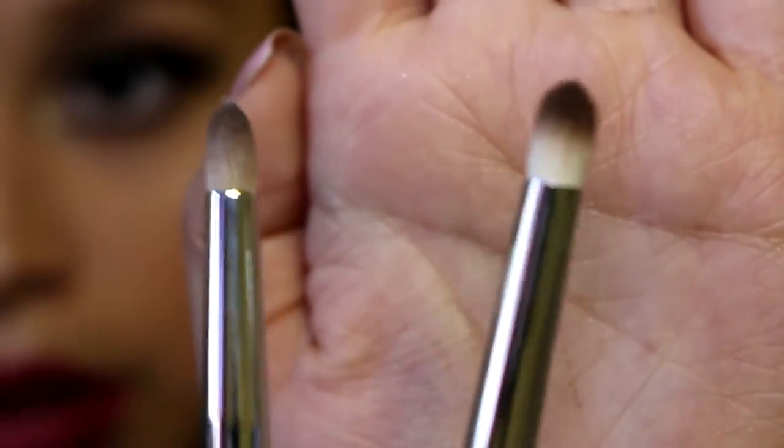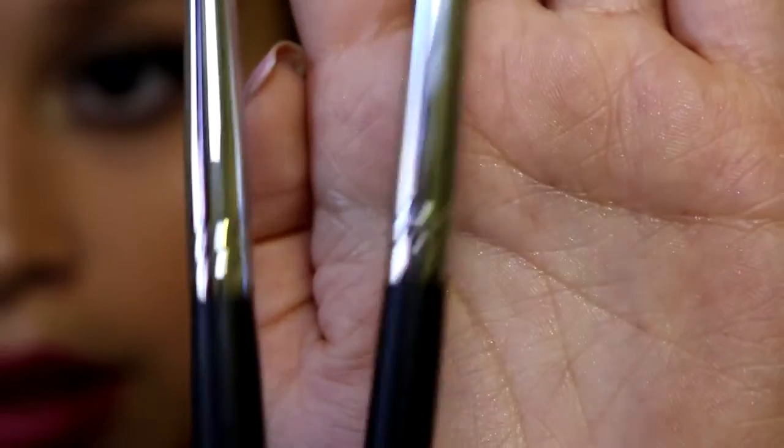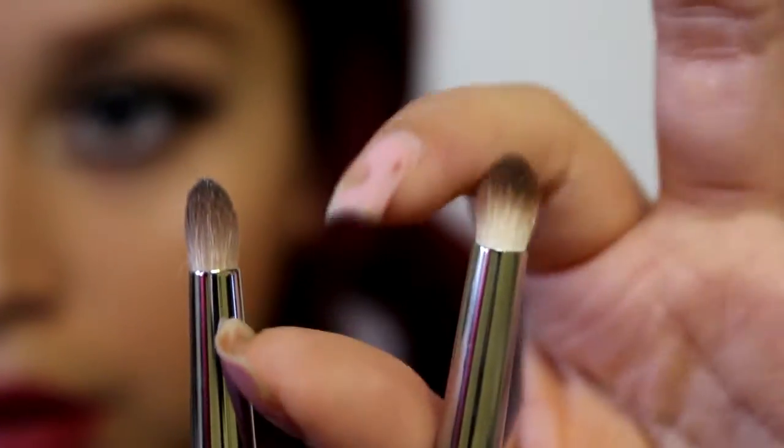Let me show you what else it comes with. This is the crease one. It's the same thing as the Morphe one, but I honestly like the Mikasa one better. Let me show you. Can you guess which one is the Mikasa one and which one's the Morphe one? Okay, so this one that I'm holding right here is the Mikasa one. The one on this side is the Morphe, and this feels harder than this one. This one feels super soft.